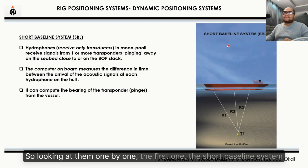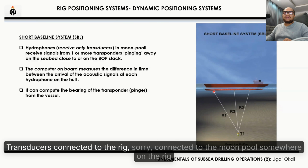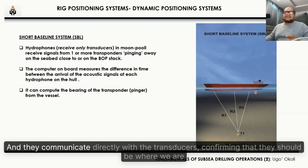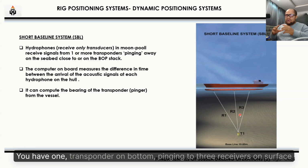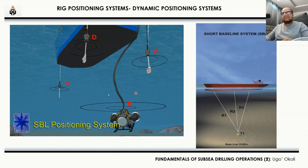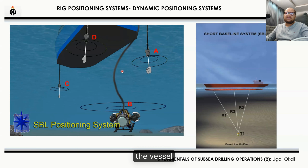Looking at them one by one, the first one is the short baseline system. You have transducers connected to the moon pool somewhere on the rig. Then you have the pinger, that's the transponder, perhaps where the wellhead is, and they communicate directly with the transducers, confirming that we are where we should be. So it's short, straight to the point. You have one transponder on the bottom pinging to three receivers on the surface, just confirming where we are. This is just something bigger showing us where we are. This is where the transponder should be installed, on the BOP. Then you have the receivers here on the vessel.